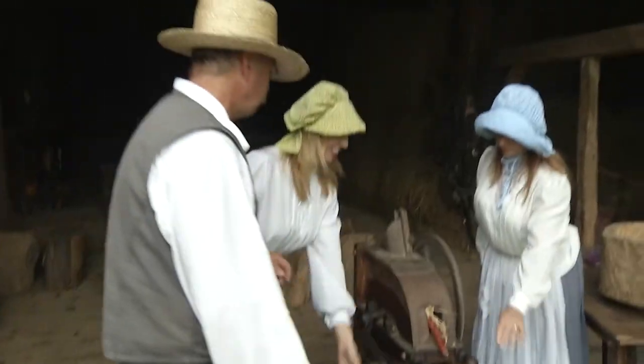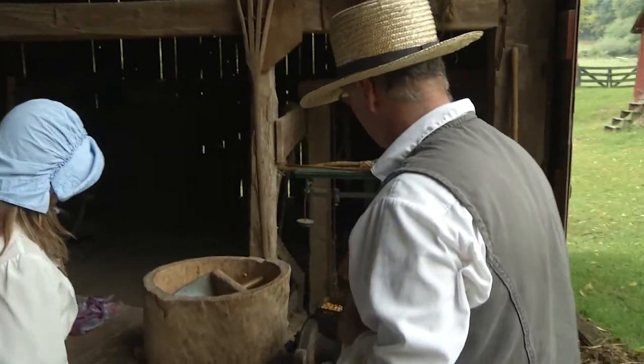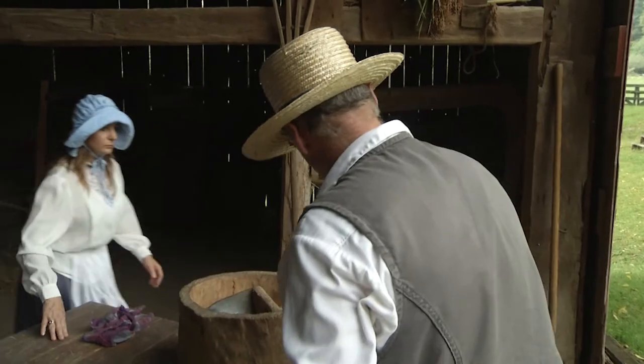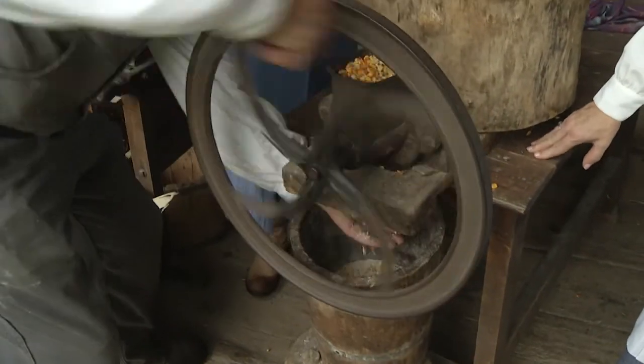Now we gotta make the kernel small enough to feed the animals. We have a corn cracker machine for that. Okay. Now, here's where our seeds are. We're gonna put the seeds in the top, and we're gonna just crank this and crank it and crank it.